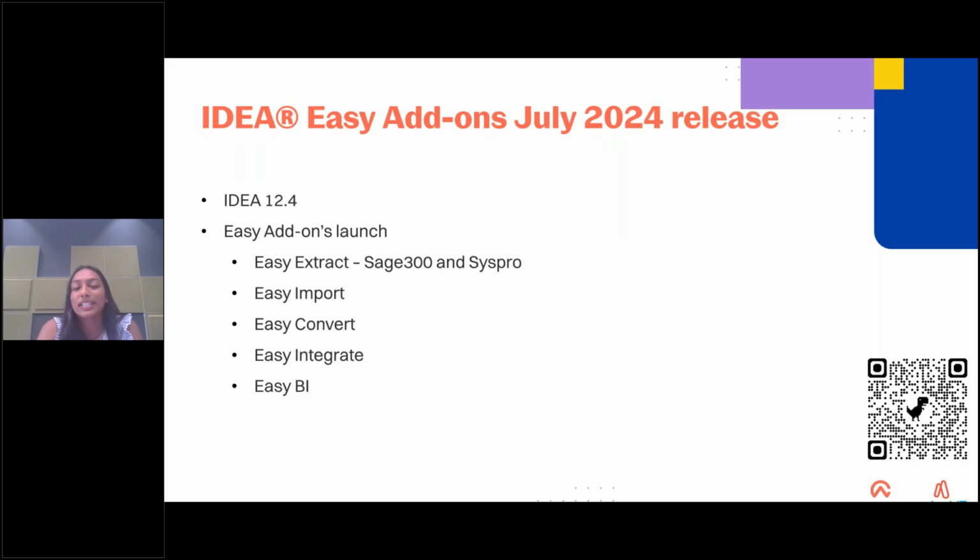Then looking at our Idea Easy Add-ons July release, we did release Idea 12.4 in July as well, and it was our market launch of the Easy Add-ons. So Easy Add-ons basically, at a high level, has 5 steps. The first step is our Easy Extract, which allows your clients to extract data from their accounting systems. At the moment, we support Sage 300 and CISPRO databases.